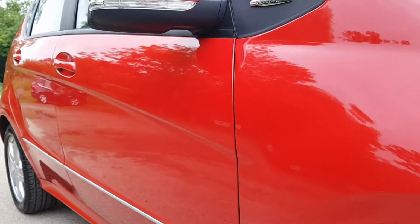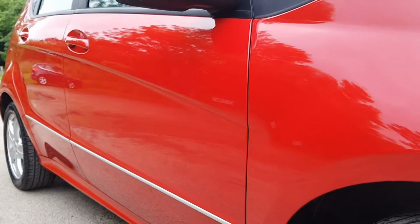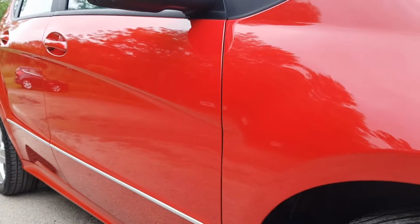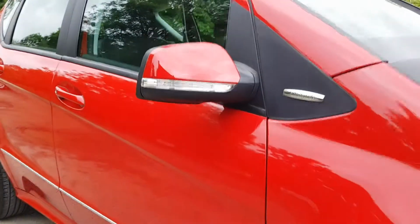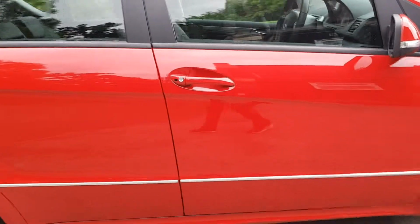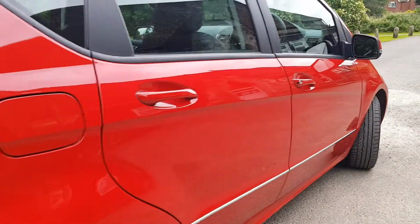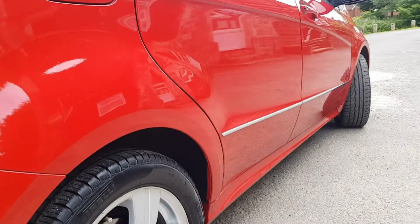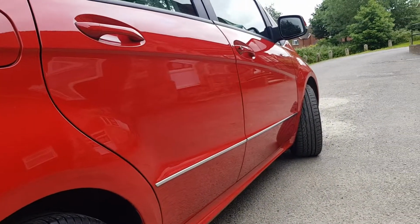So we'll try and go down the side of the car. Not too sure how much you'll pick up. The colour of the car is quite dark red, or like a pillar box red. Sometimes in these photographs or camera shots, they tend to look a little bit pinky. It's just unfortunate, really, just sometimes how the light comes off. Okay, let's just give you a view down the rest of the driver's side. Believe me, it's in really good condition.